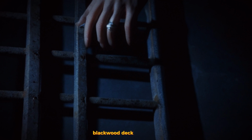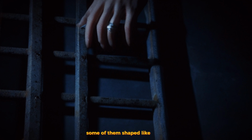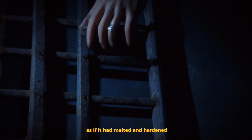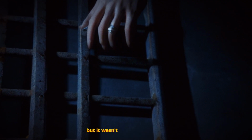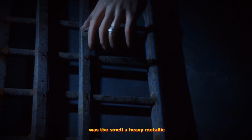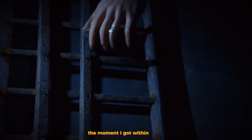Black wood. Damp. The surface blistered with what looked like old burn marks, some of them shaped like fingers. A rusted iron handle protruded from the center, twisted, misshapen, as if it had melted and hardened again mid-scream. But it wasn't the door that made my stomach turn. It was the smell. A heavy, metallic stench, thick and syrupy, that coated the inside of my nose the moment I got within 10 feet.